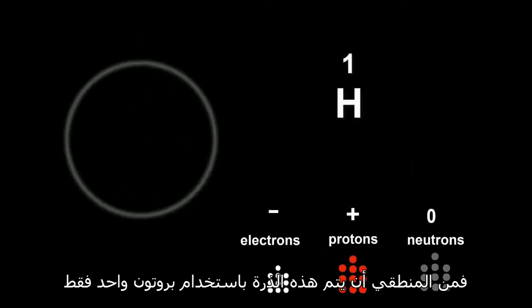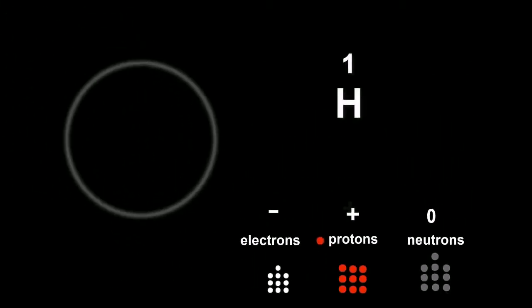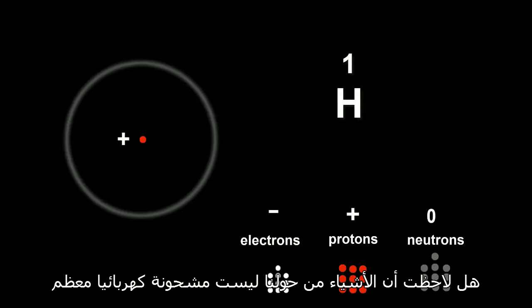What's the simplest and lightest atom you can think of? It must be the one with an atomic number of 1. Did I hear you say hydrogen? It makes sense that this atom is made by using just one proton.